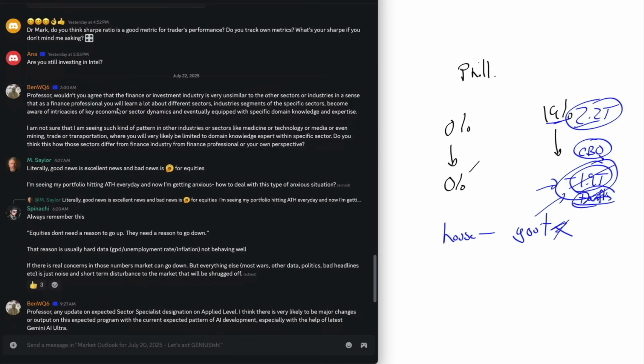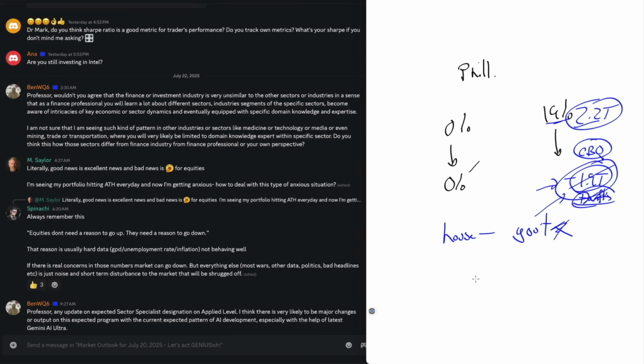Still investing in Intel? No, I'm out of Intel. What did I do today? GM. I sold $50 puts on GM. I saw GM's drop, the 50 puts. I sold that. They're still forecasting about $10, so they're trading at 5 times forward earnings. 5 times forward earnings with a proven ability and willingness to buy back their own stock. I will sell puts on GM, absolutely.